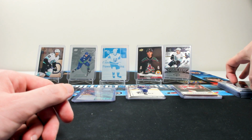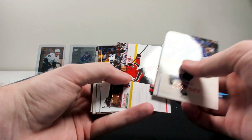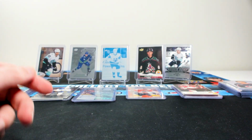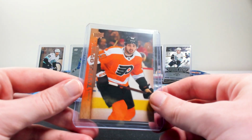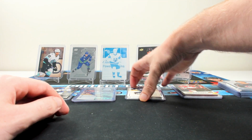We got 8 of the 07-08 retros, so 6 of the base and 2 Young Guns, Marner, Natchez, Kucherov, Zegras, Scheifele, and Kempa, with the Young Guns being Noah Cates, and then the Matty Beniers you see over there. We'll recap our top hits at the end here.